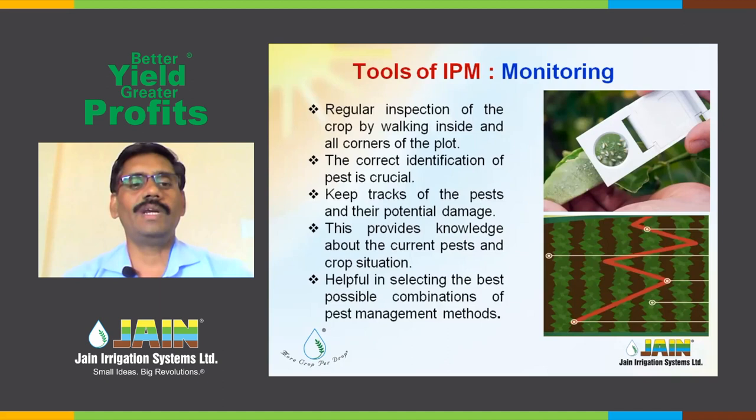Some crops have a single pest, some have complexes. By inspection we know what kind of pests are available and what the crop situation is, whether it is in the flowering stage, fruiting stage or harvesting stage. It gives us all the track of our crop situation as well as the pest.